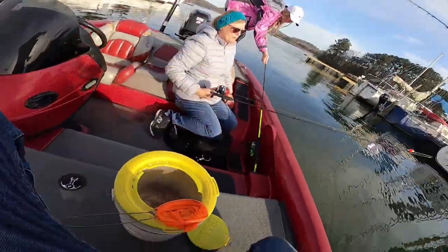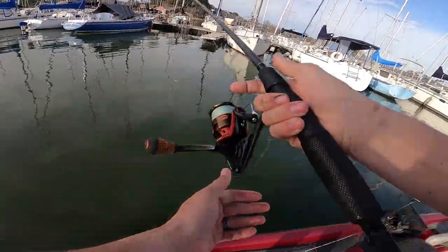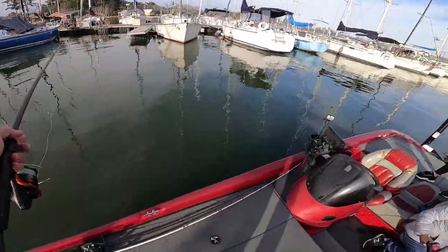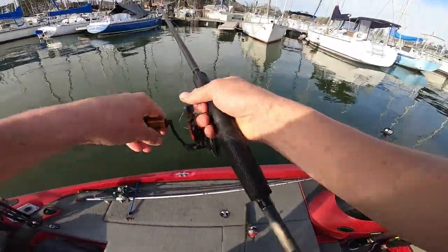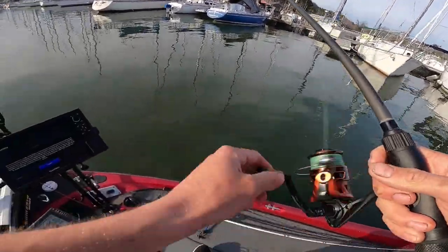Right over there. You gonna put a lure on for me? A little minnow, you mean? Oh, yeah. We're gonna be using minnows. Do we need the bobber? Oh my gosh. You already have one. I already got one taking it. That's great. Oh, he got off.